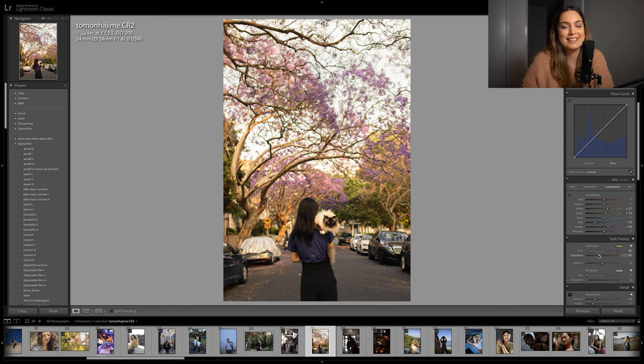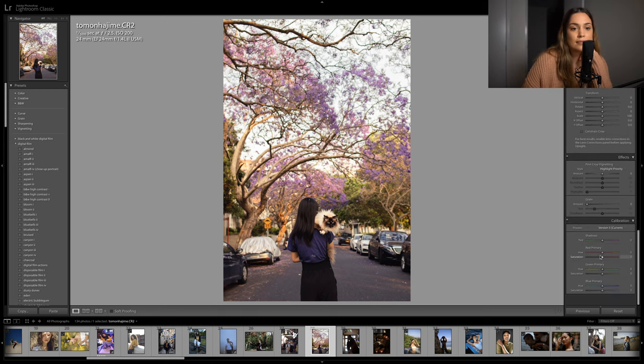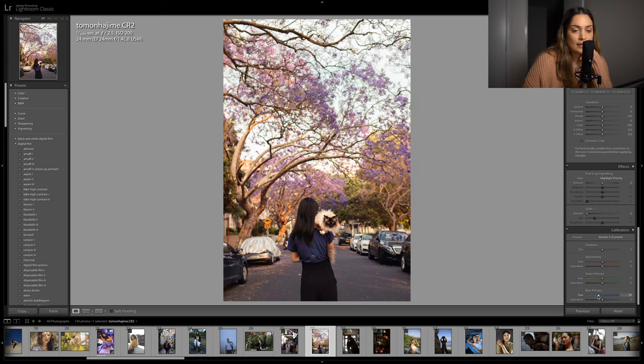Thanks for editing our photo. Yay, you're welcome. I was really excited when you sent it through, so I was like, I have to edit this one. Okay, and then for the shadows, I like red in the shadows because I feel like it accentuates the jacaranda. But I also want to see what, ooh, purple. Purple's nice. Yes, I like that. And then I'm going to bring the blue primary down to make the oranges of the sunset look a little bit pinker.